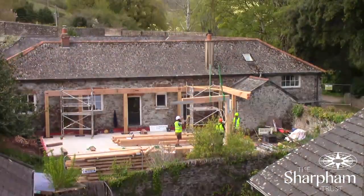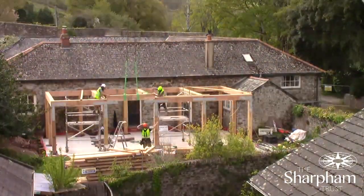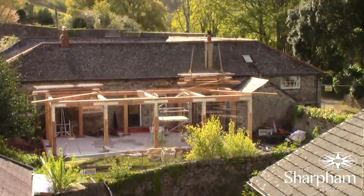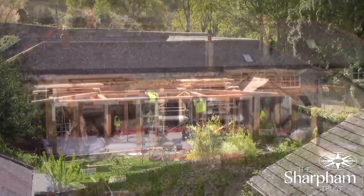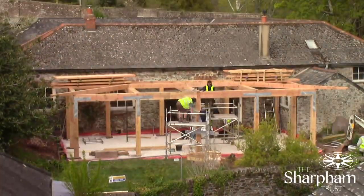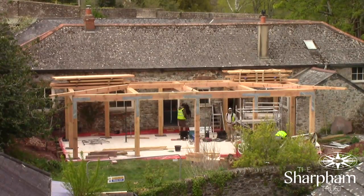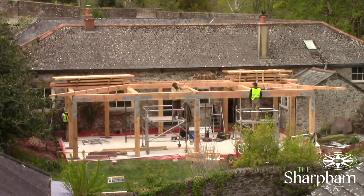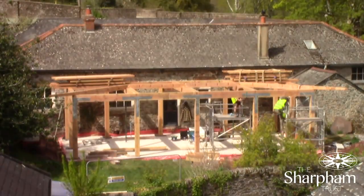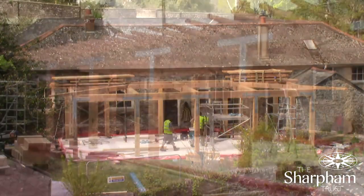We're really pleased that we were able to use a local company, Carpenter Oak, to source the frame and build it for us out of Douglas fir. We're doing our best to use sustainable building materials on the project, and so using a local company and having a timber frame for the extension fits into our vision of an environmentally sustainable approach.